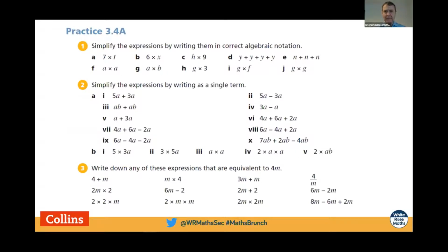We then get onto the practice section, and as you can see, just lots of things for students to have a go at. First question is again about just reviewing that notation that they've done before, and then you've got onto simplifying when you've only got one set of terms here. Okay, so they're all from the same letter in this first section, or the same combination of variables. And as you can see, as you go down to question 3, there's a little bit more thinking, because we're looking at which of these will and which of these won't be equivalent to 4m.